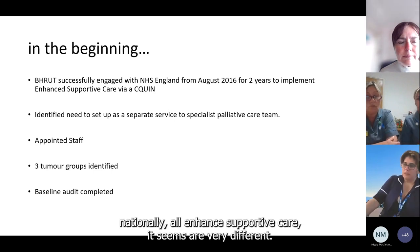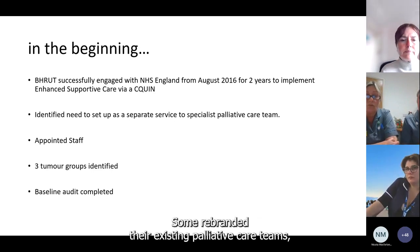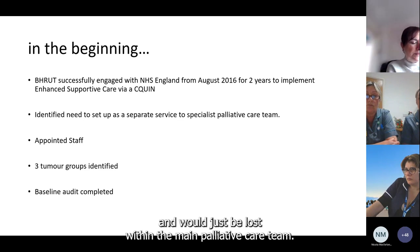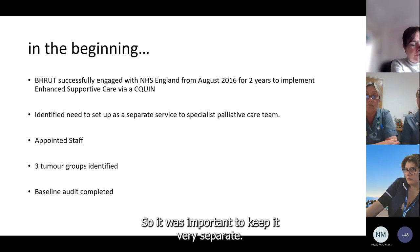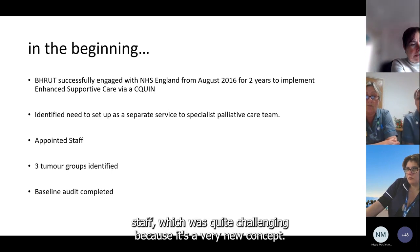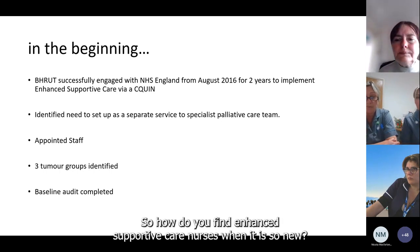Nationally, all enhanced supportive care teams are very different. Some rebranded their existing palliative care teams, but because of the money attached to the sequin, we felt it would just get absorbed and lost within the main palliative care team. So it was important to keep it very separate so we could focus down in oncology. We had to appoint staff, which was quite challenging because it's a very new concept. So how do you find enhanced supportive care nurses when it is so new?